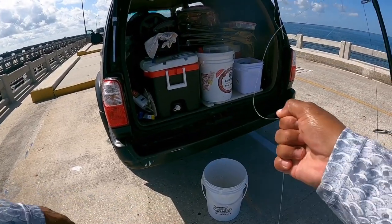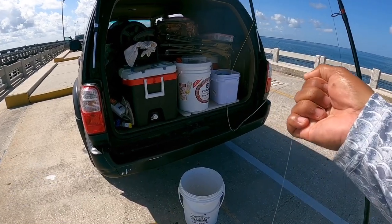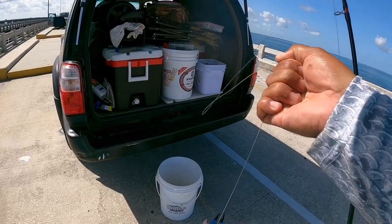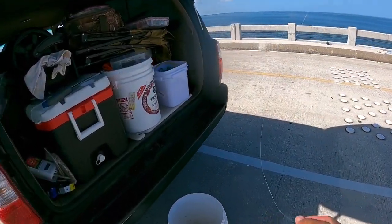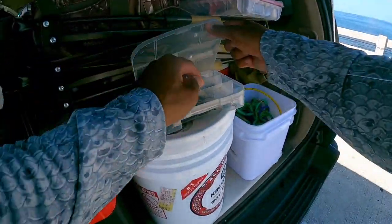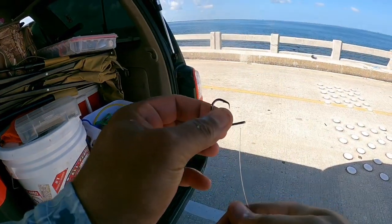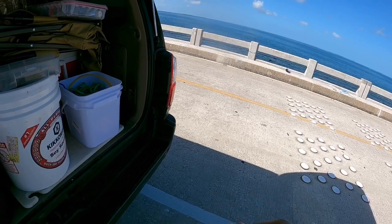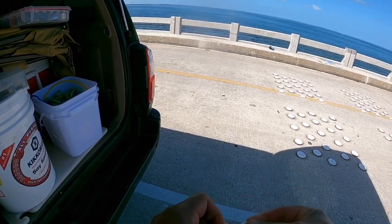I don't know if I'm gonna be able to get my hook out. Probably have to get that hook later. Yep, it's a nice snapper though. I'll measure him up real quick. I did not expect that. Not off that big hook.